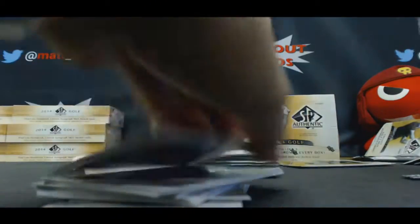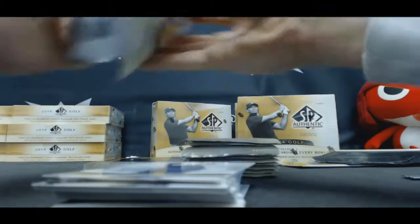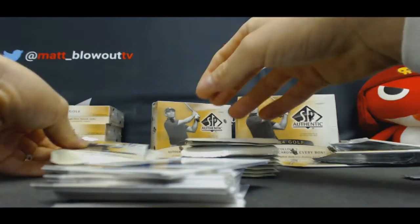Is Devontae Booker in this? No, I don't think he's in this one. A few years before his time.